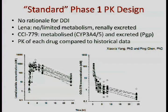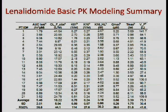In fact, it's a prodrug, pretty extensively metabolized, and it's also, we know, excreted by P-glycoprotein, which a lot of people have probably heard of. It's a very common multi-drug resistance transport protein. So the thought was that we could look at the pharmacokinetics of each of these two agents with respect to historical data, so we weren't going to directly compare the two, so to speak.